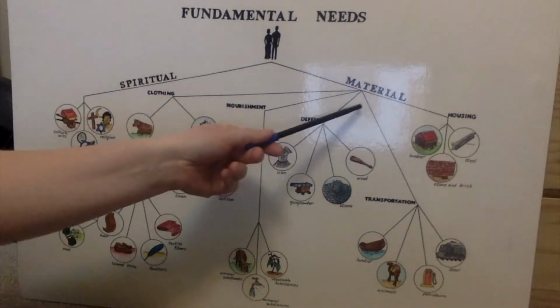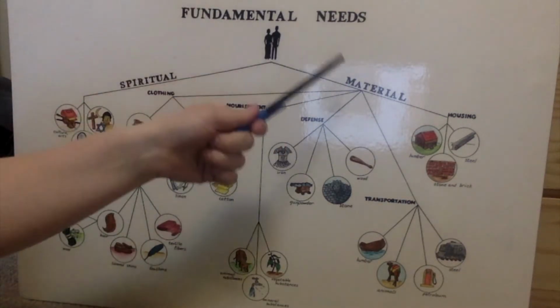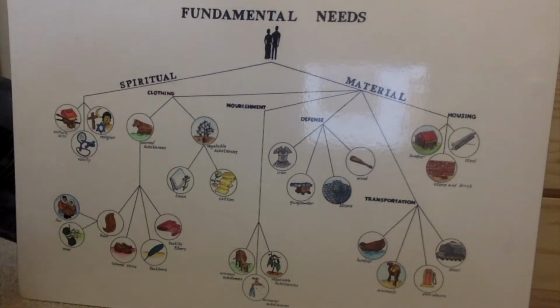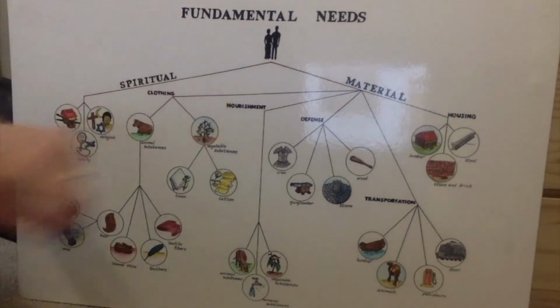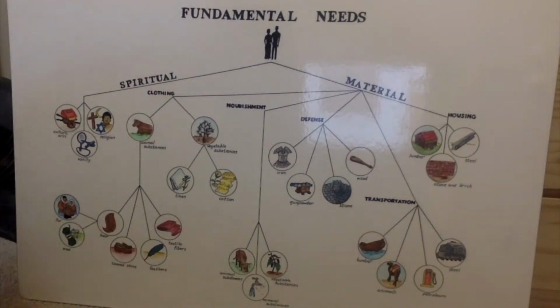We're going to start over here on this side of the chart, and this says material. These are the things that we physically need to be okay. So let's look at this first one, housing. We need somewhere to protect us from the elements. So I live in a house that's made out of bricks. Some people live in a house made of wood. Some people live in an apartment building. We know that there are some people who don't necessarily have homes. What they do is they do their best to find a place that's warm enough and safe enough to be able to sleep at night. So they try to find some kind of space that they can feel safe.